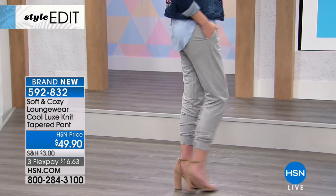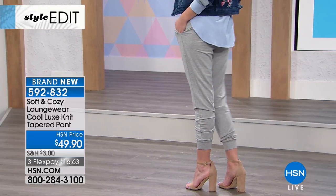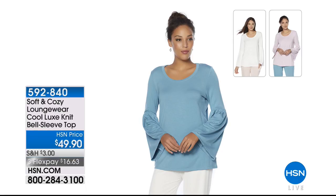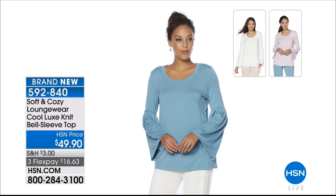We have a cute bell sleeve top that was going to be in our show, but you know what? It's so limited that all we can do is mention it for you. Same technology. Moisture wicking. That's right. Same cool to the touch. Same everything. Everything that you're going to love. The whole kit and caboodle, indeed. In a bell sleeve top.